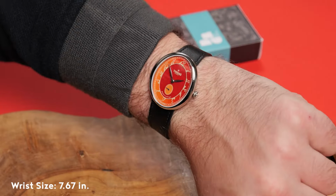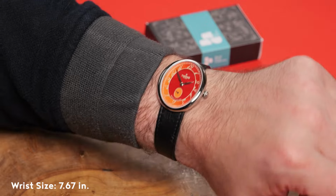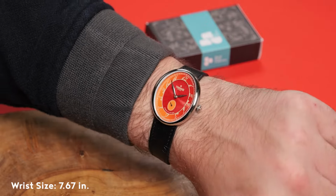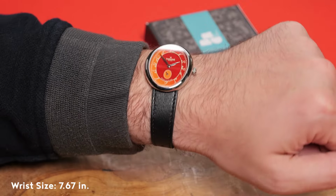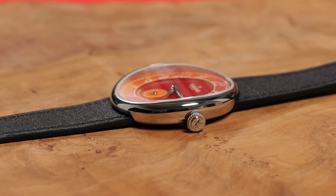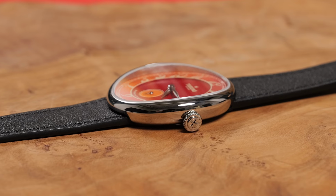Yeah, but the case is really interesting. Every surface is curved. It doesn't have a flat side, so it's very ergonomic and wears very well. They list it at 34.5 millimeters. It's pretty thin, easily under 10 millimeters tall. I think it's a smaller than average watch.